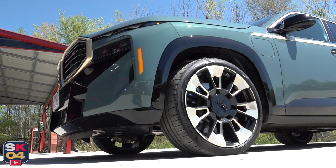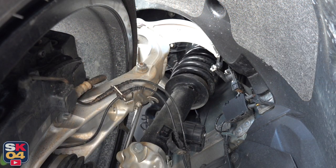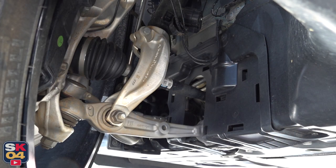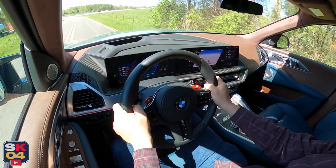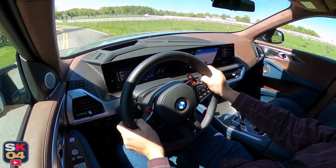Its double wishbone front axle boasts high levels of longitudinal and lateral rigidity, while the use of aluminum components reduces unsprung weight. The design includes a second level of control arms for wheel guidance, which means the dampers are almost completely isolated from lateral forces, improving damper response.